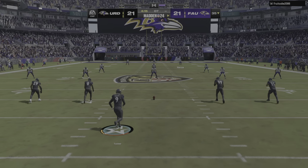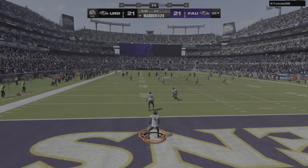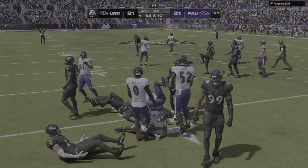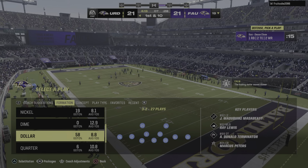So it's the Ravens who won the toss. They'll get the football first here in overtime as the kick is away. And here comes a return from a few steps into the end zone, and only able to get this to the 19, so probably should have opted for the touchback.